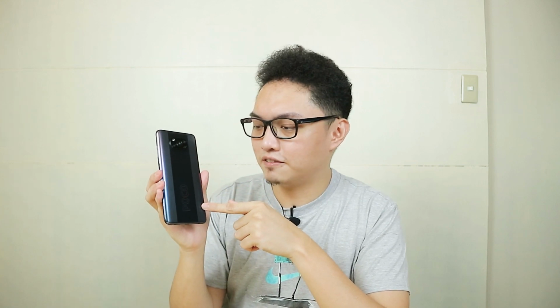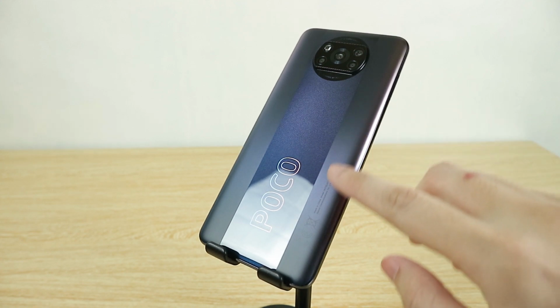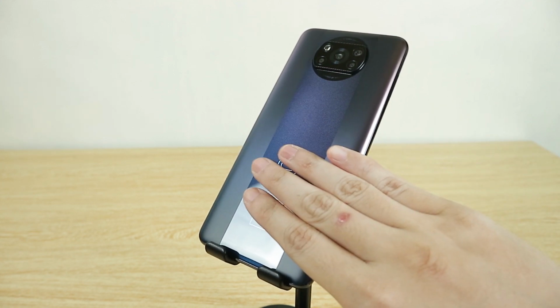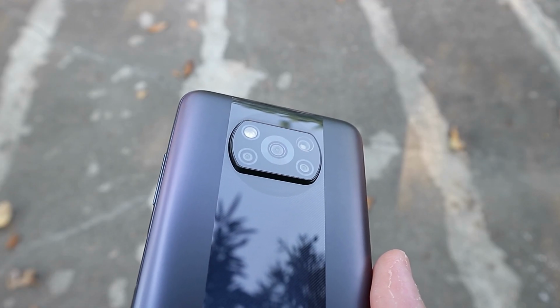So it has this gradient finish on the phantom black color option that I have, and the sides on the back have a matte finish to them, which leads me to one thing that I don't like about the design on the POCO X3 Pro. Yeah, they made this part a matte finish, so why not make the entire back a matte finish? They left this middle part a glossy finish, and as you know, I'm not a fan of that. So if you're going to put a plastic back on a phone, please make it a matte finish. Not just with POCO, Xiaomi, but with every manufacturer, every company that's putting plastic backs on smartphones.